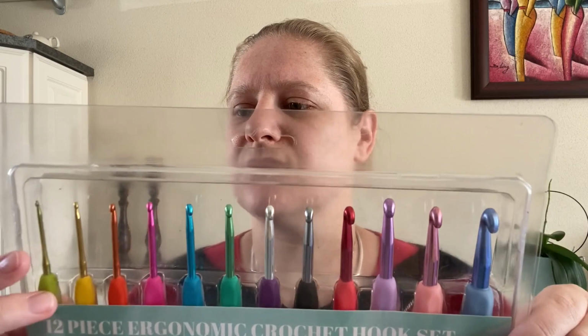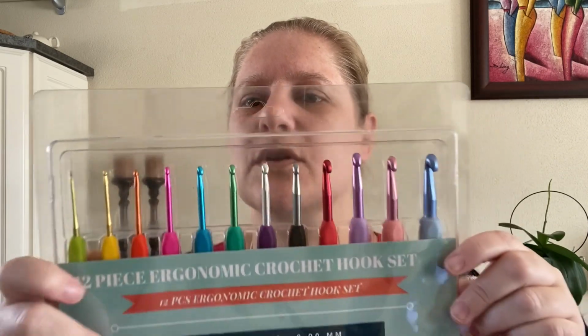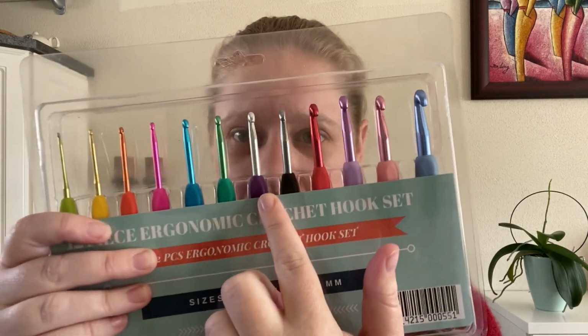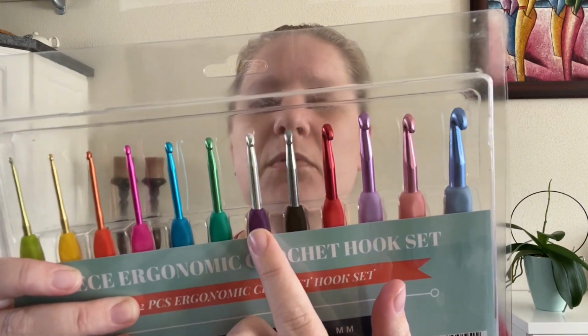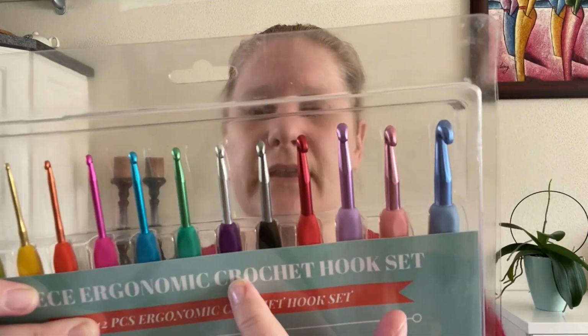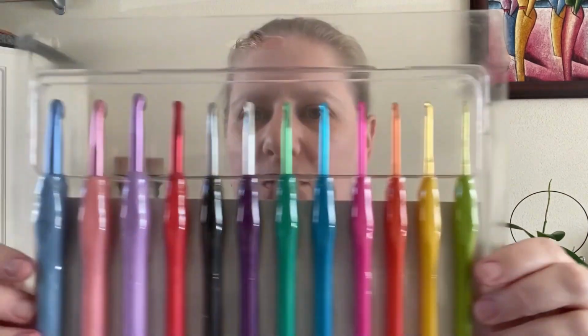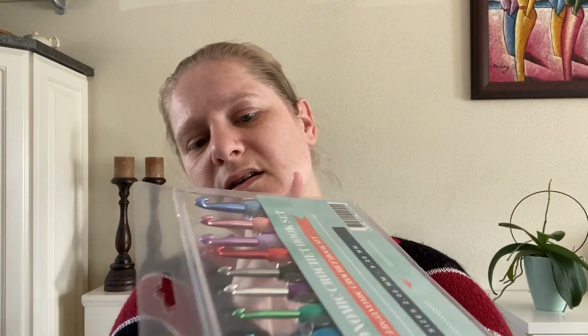And what I do like is the fact that the hooks are colored according to the handle as well, except for this one, which is a purple one, and it has a steel handle. But even the black handle has a darker hook, so I guess it's easier if you look in the background here. These are regular hooks. They aren't inlines.